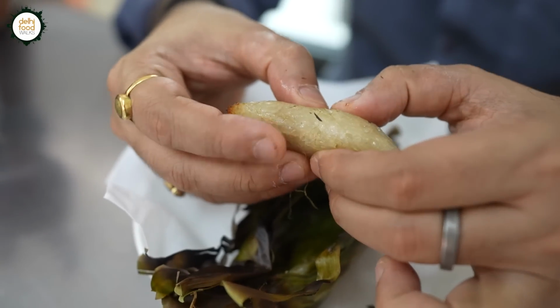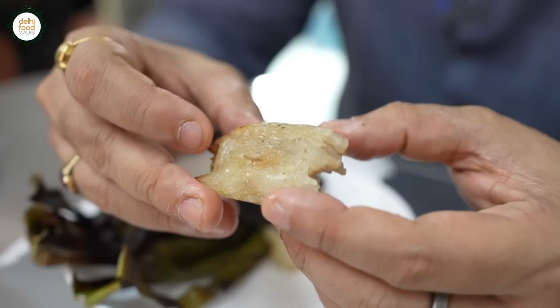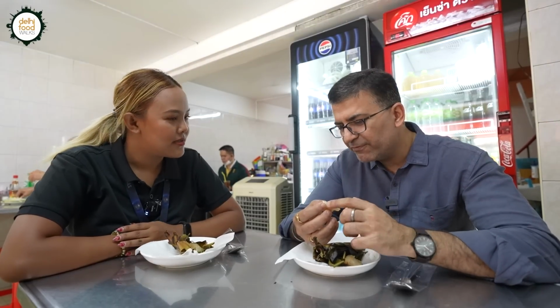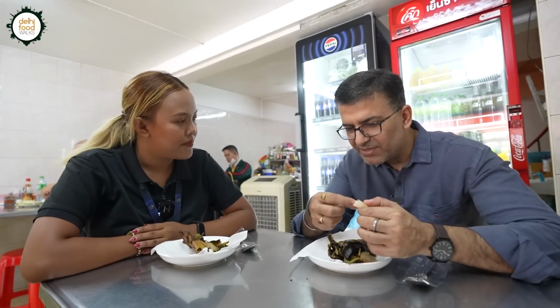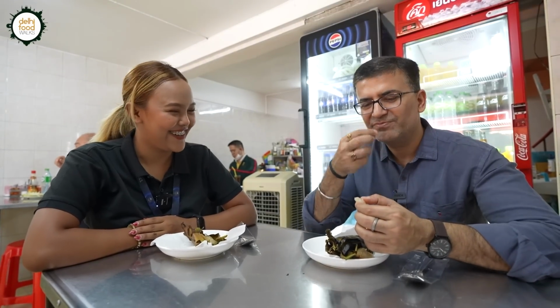Here's sticky rice. Yeah, sticky rice outside with the coconut. Inside it's the taro paste. It's a nice charred, smoky flavor. And then the fragrance from the banana leaf, you can taste it too. And the sticky rice is a bit crispy on the outside, a bit chewy. And when you bite into the inside, it's a nice creamy texture of the taro. Oh, it's too good. Delicious. Thank you. Yeah.